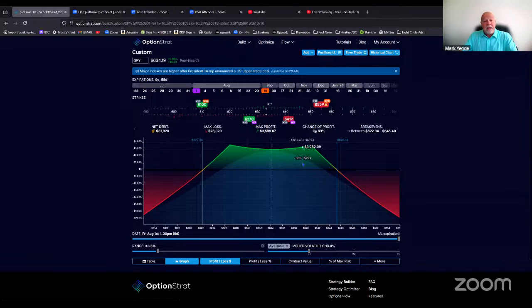But some numbers on the screen that you should look at are how much it's going to cost this position. This is a net debit, so we have to come out of our pocket $37,920. You can hopefully see that right there. And then it shows you the max profit on this trade.